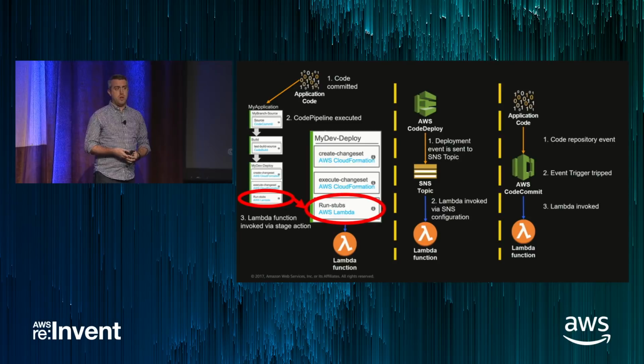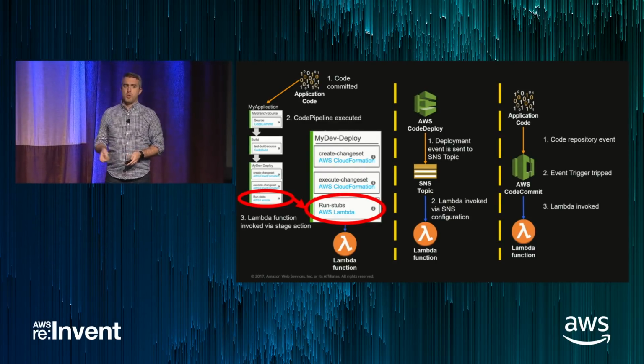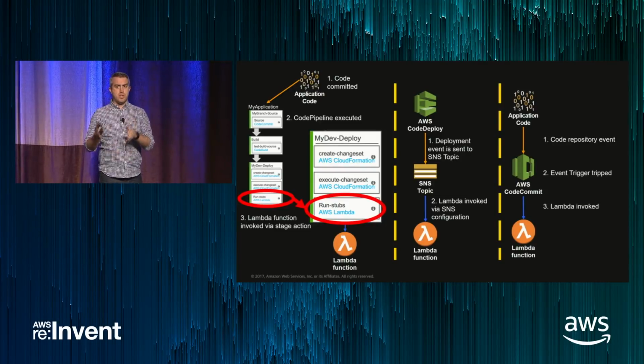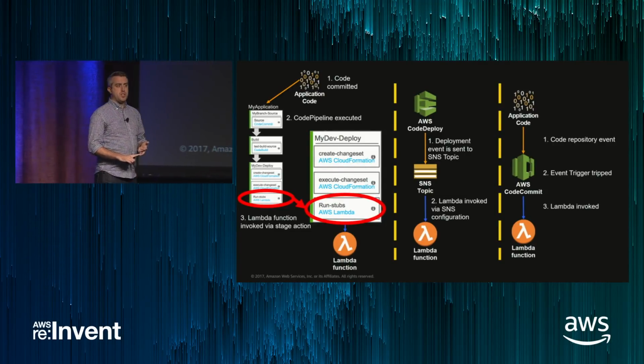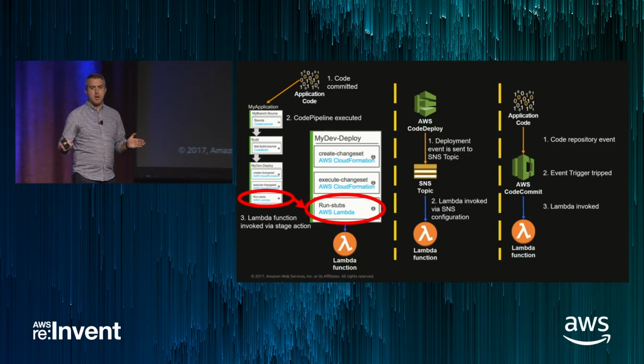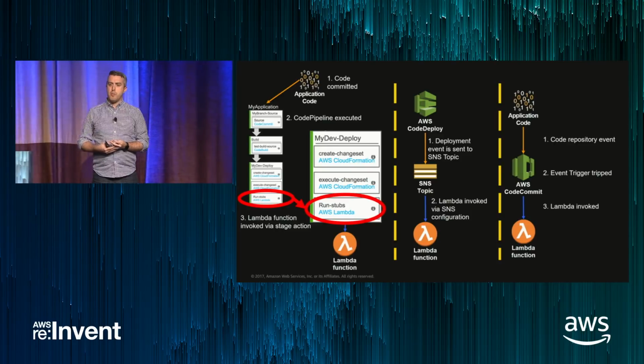You could run UI testing, which just on Friday in our DevOps blog, we published a blog post about a company moving from a traditional Selenium setup to using Lambda, saved money, got better parallelization. They went from several hours of time for the UI test to just a couple of minutes. And it took them about a day to set up.